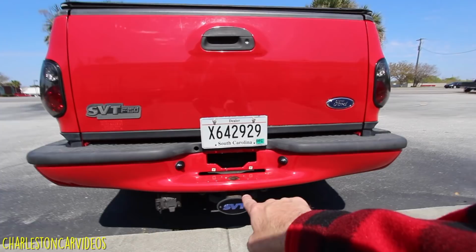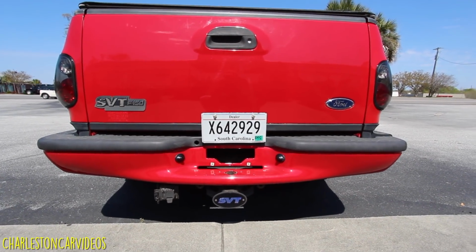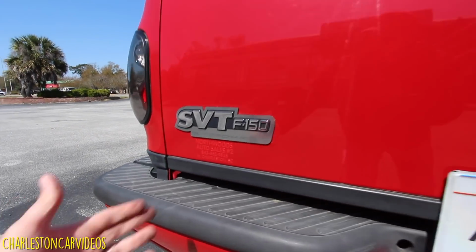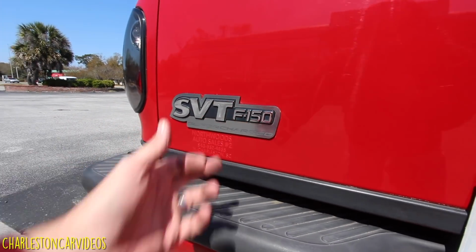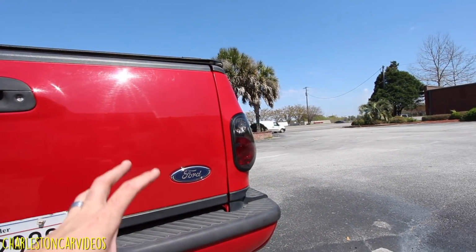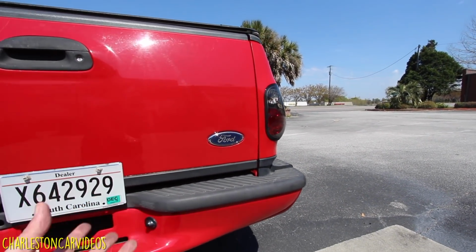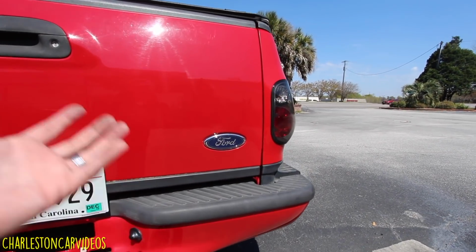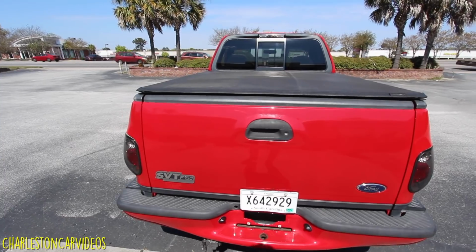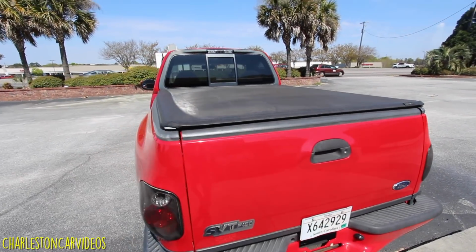Does have the trailer package on the back. It's got the SVT logo there. Back bumper's looking good. Of course, it is supercharged. We heard that earlier. Man, the engine just sounds so good. Then you got this K&N intake under there that gives that whoop, that sucking sound of the air just sucking up into that motor. And then the whine, or whatever you want to call it, of the supercharger. Man, it's really something special.